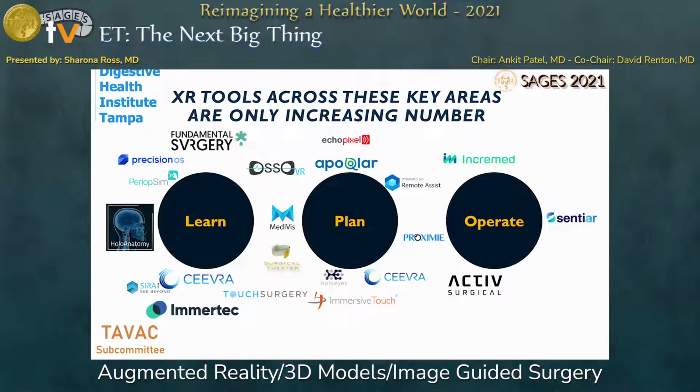What I walk through today is only a representation of all the activities that are being built with extended reality tools for these cases. Highlighted here are some key companies and products that surgeons are already using. This landscape is only becoming more and more populated by the day.